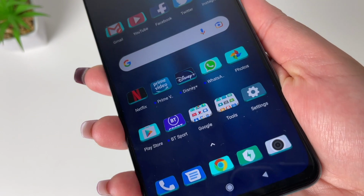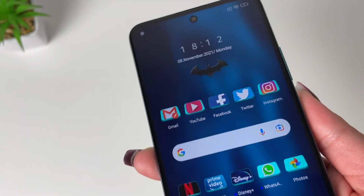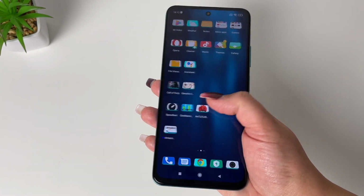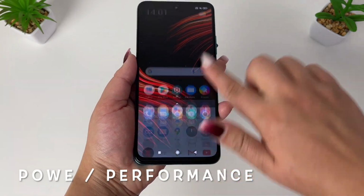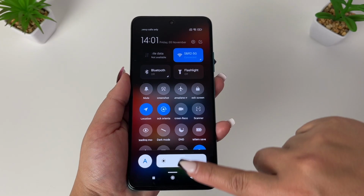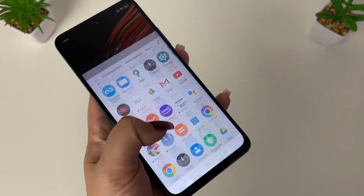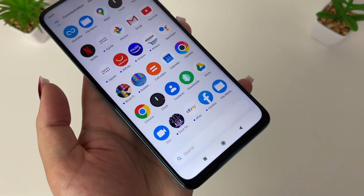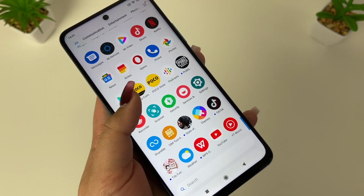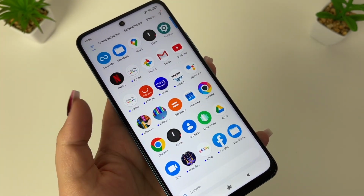The IPS display is large, smooth, fairly bright with slim noticeable bezels going all the way around, and has Corning Gorilla Glass 3 protection. The overall performance of this phone is impressive for a mid-ranger thanks to the Mediatek Dimensity 810 6nm processor, octa-core CPU, ARM Mali G57 MC2 GPU, LPDDR4 RAM, plus UFS 2.2 storage, and guides the Android 11 OS with MIUI 12.5 on top.